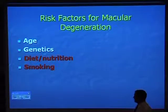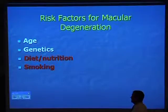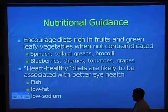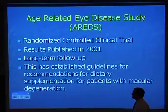So if you have a diet that is not very good, not green leafy vegetables, high fats are bad. If you smoke, those are things you might change to make yourself better. And this is just restating that basically. Spinach, collard greens, broccoli, blueberries, cherries, tomatoes, grapes are good. And heart-healthy diets that have fish or omega-3 fatty acids probably are helpful. Low-fat and low-sodium diets are probably not.